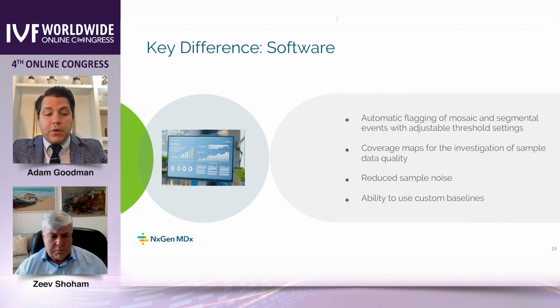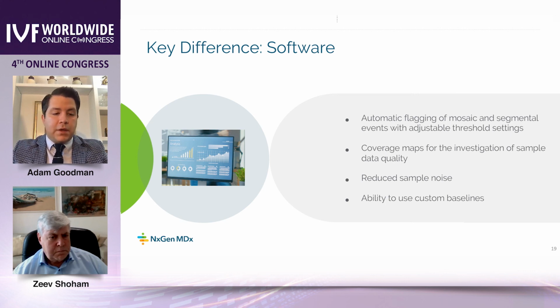With BlueFuse, it is still possible to make segmental and mosaic calls based on the CNV charts, but this must be done manually. The Ion Reporter software also includes coverage maps for the assessment of data quality, and it allows for the use of custom baselines should we ever need to use a different amplification method, say, for example, when using multiple displacement amplification for targeting a difficult to amplify single gene disorder for concurrent PGT-M testing.